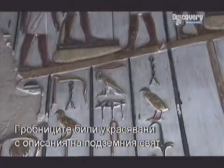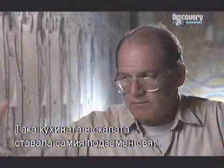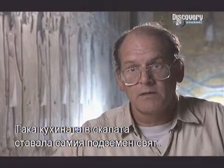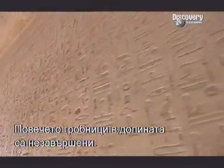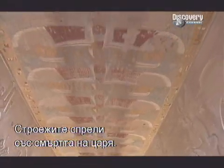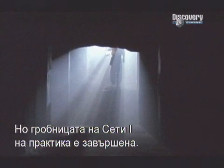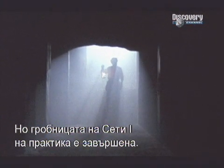The tombs were decorated with these descriptions of the underworld. It was taking this hole in the rock and making it the underworld itself. Most of the tombs in the Valley of the Kings are unfinished, the work cut short by the king's death. But the tomb of Seti I is virtually complete.